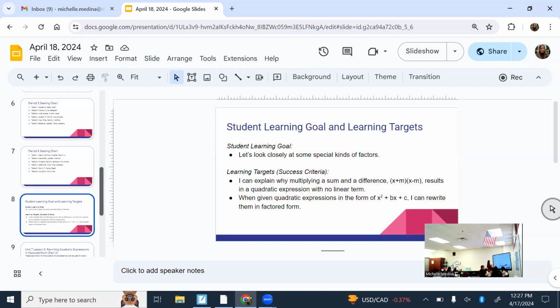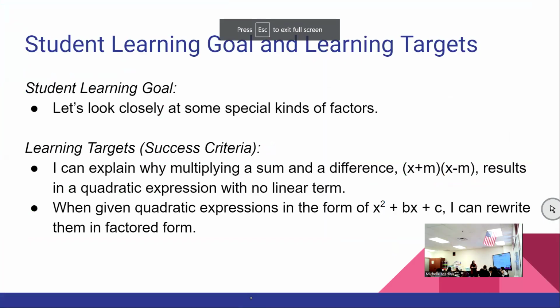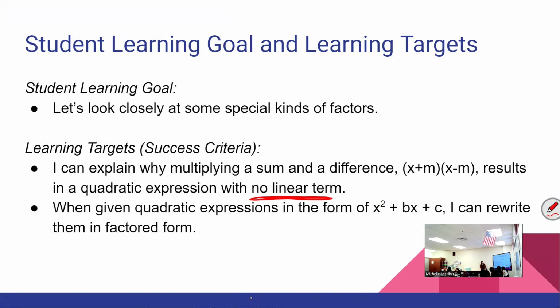Okay. So the goal for lesson 8 is to look closely at some special kinds of factors. So explain why multiplying a sum and a difference results in a quadratic expression with no linear term. You guys know what they mean by linear term?